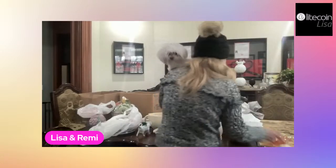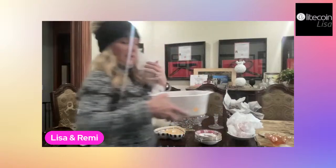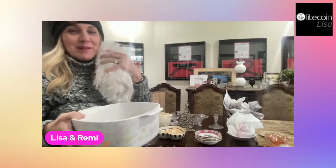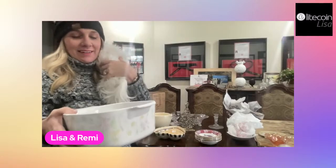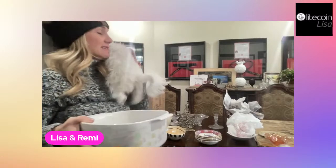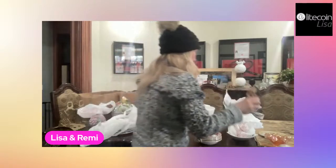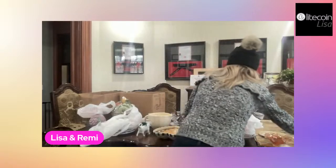So I did get a nice piece of Corningware and it has the lid. I just took the lid off. She's gonna try to climb off my arms. Do you want to get down? I'll try to see if I can put her down for a little while, and then show you these Santas in a minute.